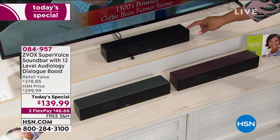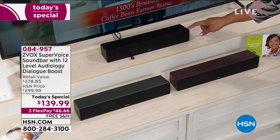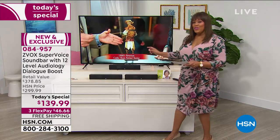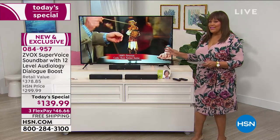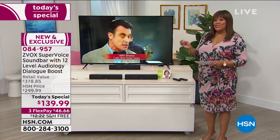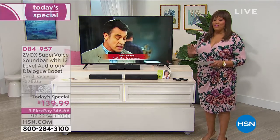And look at how small and compact this is. This is not big and bulky. It's about 17 inches long, so a little longer than a ruler. It's wonderful. And what I love is that it is the lowest price available, period, in the market.